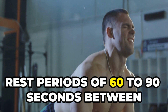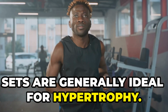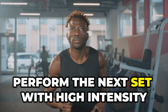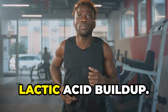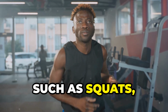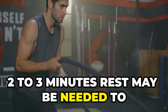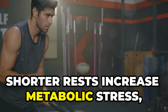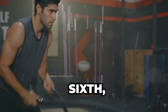Fifth, rest between sets. Rest periods of 60 to 90 seconds between sets are generally ideal for hypertrophy. This duration allows enough recovery to perform the next set with high intensity while maintaining metabolic stress or lactic acid buildup. For compound movements with heavy weights such as squats, deadlifts, 2 to 3 minutes rest may be needed to ensure optimal performance. Shorter rests increase metabolic stress, while longer rests allow heavier lifts.